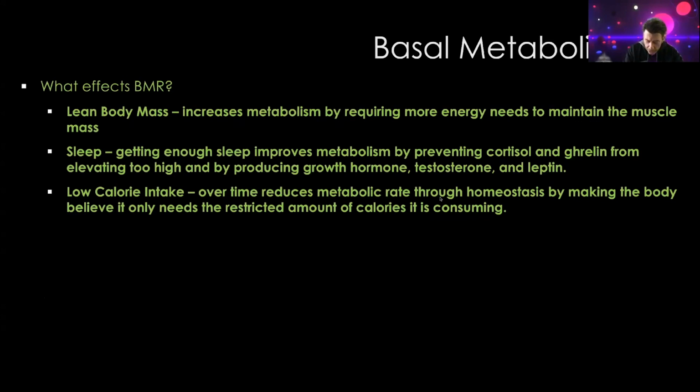Something I'd like to share before I move on, sleep has decreased by 15% since the 1950s, and 16% of Americans get less than 6 hours of sleep per night. Interfering with sleep decreases exercise capacity and threatens metabolic health, which leads to obesity. And that is from Current Sports Medicine Reports.